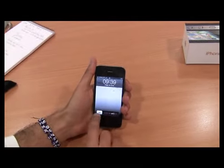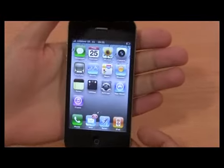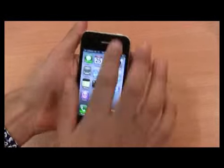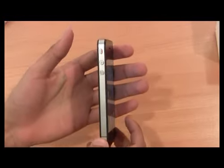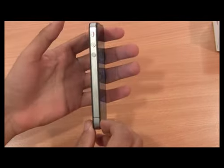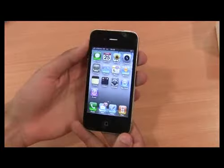Okay, here we are with the iPhone 4, and if we just take a closer look, the first thing you'll notice is the different design from the 3GS. It's much more blocky, so it does look very different. Apple is saying it's 9.3 millimeters thick, so it's supposed to be the thinnest iPhone, but because of the design, you wouldn't really notice how thin it actually is.